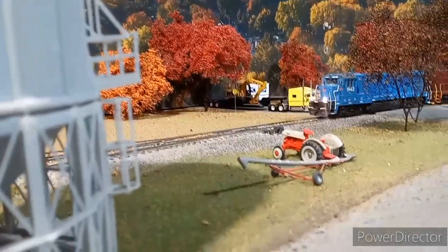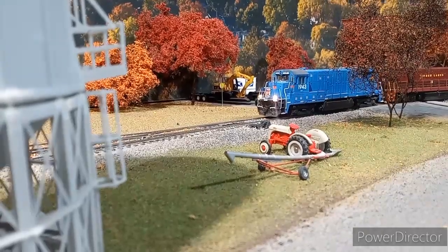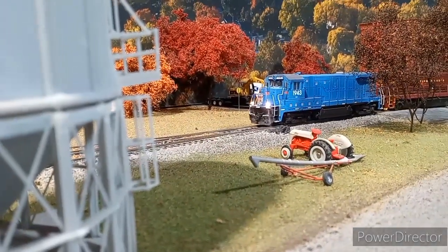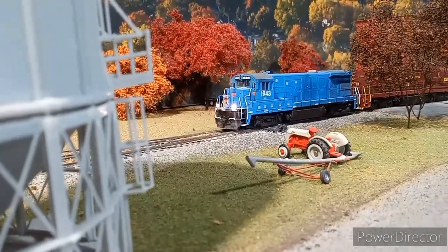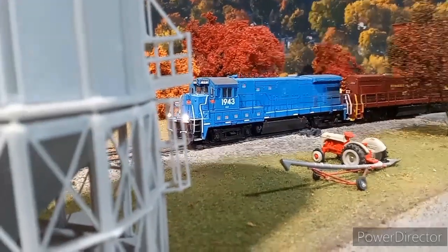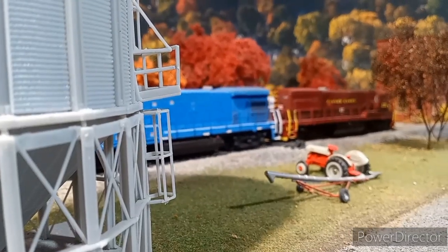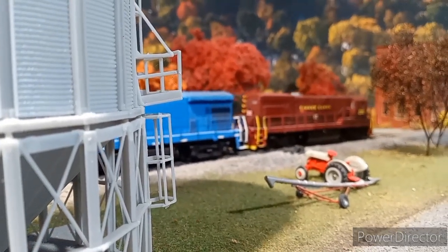So that is prototypical. It looks old for the era, but it is prototypical because you see those things all the time around here. And here we have thrown the switch and are now moving down the main to get around our train again. And again, I believe I have already spotted the Procore pellet hopper at Silgan Plastics, which makes plastic containers.